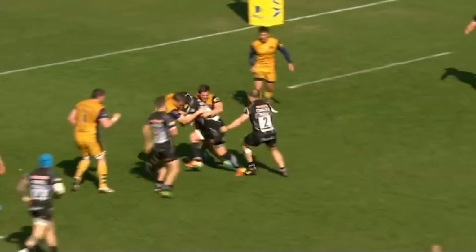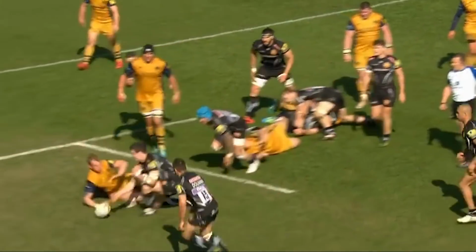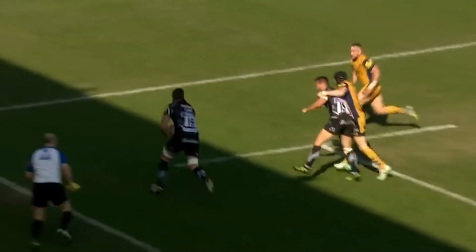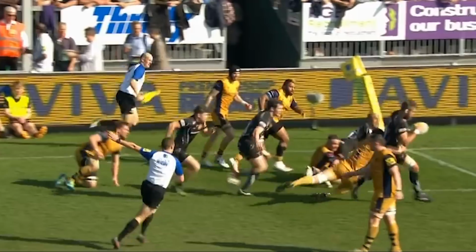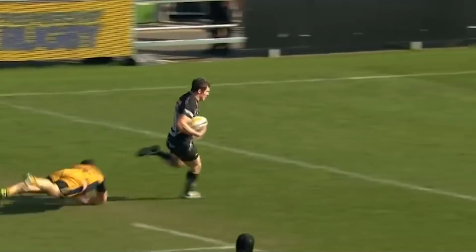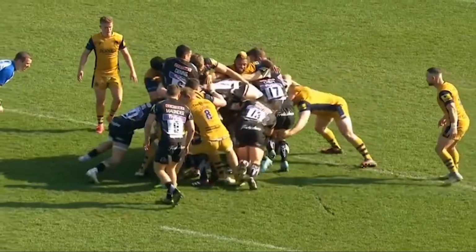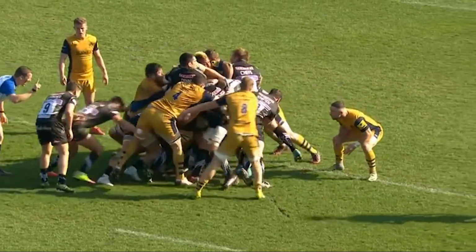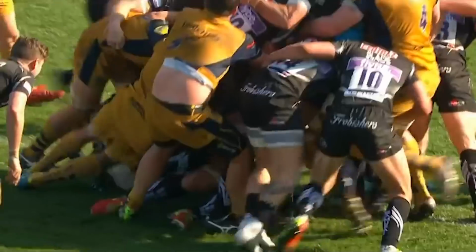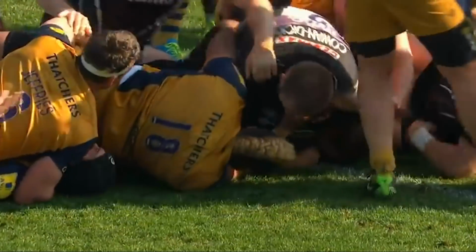Exeter pushed hard before the break and were rewarded right on the stroke of half-time when substitute Geoff Parling squeezed in at the corner. The Chiefs came out fighting after the break and were on the score sheet early through Ian Whitten. Following a Slade conversion, it was back to all square at 24 all. Exeter began to turn the screw, and through one of their familiar scorers had their 4th try of the game, Thomas Waldrom getting yet another to add to his ever-growing tally.